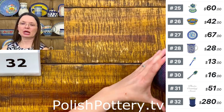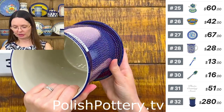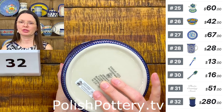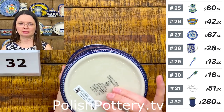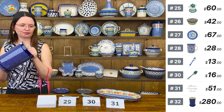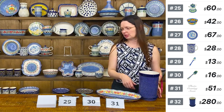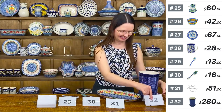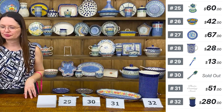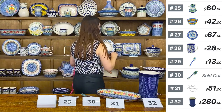But yeah, you can use it as a cover, or you can use it separately as a saucer beneath the utensil holder or wine chiller. So that's number 32. U7 pattern, with a beautiful classic little polka dot. So Starry Night pattern, Unicat 1123, number 32. Next piece, I did show you the green flora.